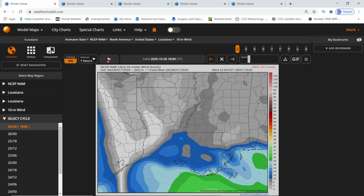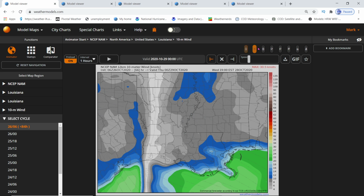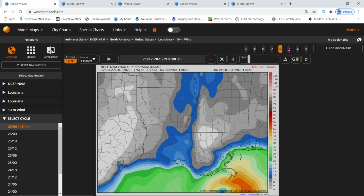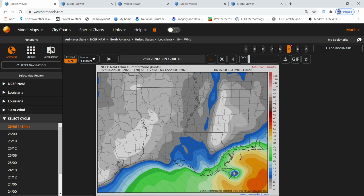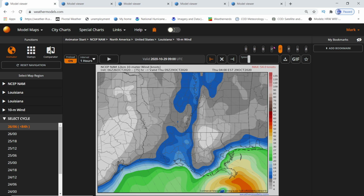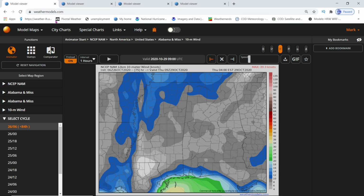Now, this is the 1 hour load that I got for Louisiana, so you can see exactly what happens with the cycle. And according to the NAM, it's a little bit different information. It shows a sharp curvature, but it doesn't show that it goes onto Louisiana, onto New Orleans. As you can see, it barely even touches it as it goes by. So there's a possibility that it'll just do a real sharp curve, and Louisiana doesn't have anything to worry about as far as a hurricane making landfall on them.